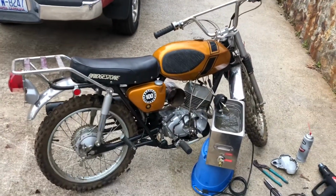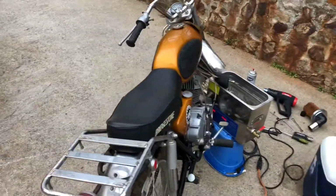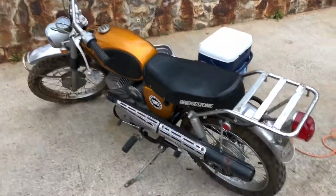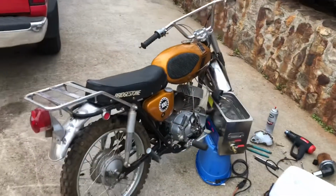But yeah, should be a fun little bike. I don't really know what I'm going to do with it. I may just get it running and flip it. But like I said, it's in pretty good shape for its age. So I'll try and keep this updated and let you know what's going on with this bike. And hopefully we can get it running here before too long.